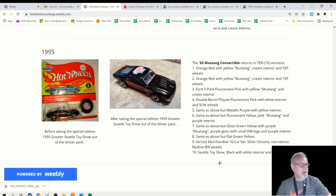So, lots of cars this year, but only one of them was a custom Mustang and one of them was a 65 Mustang Convertible. So only 2 body styles that year, but just a lot of variations to play with and pick up. So that's it for 1995.